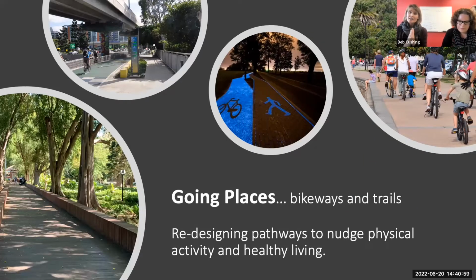Going places is bikeways and trails, and there has actually been quite a lot of research on these because it's a major physical activity or transport element. And so redesigning them to actually be more fun, be playful. Here we have glow-in-the-dark paint that they've used in different areas to actually make it usable at night, safer.